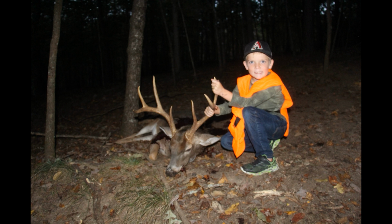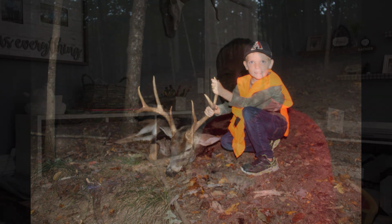A perfect example of when hunting a pinch point on a saddle can pay off. Hey, what's up guys? Just wanted to talk to you about pinch points and funnels. I consider them pretty much the same thing when it comes to hunting, and how I break it down in order to determine whether that's a pinch point funnel I should focus on or not.